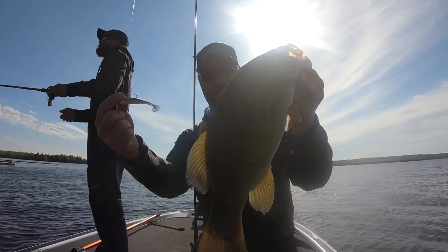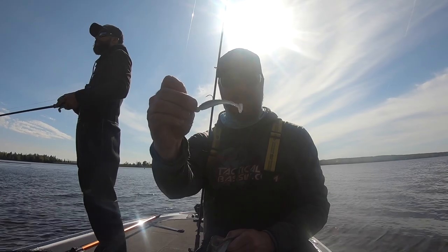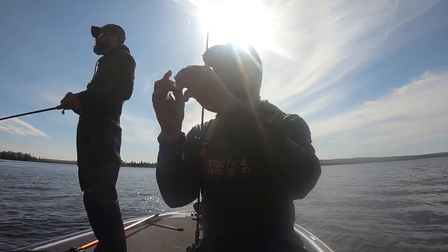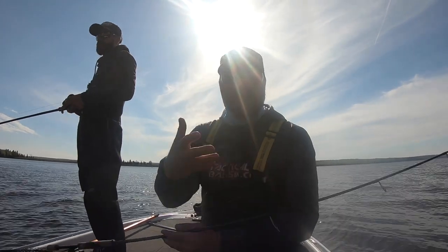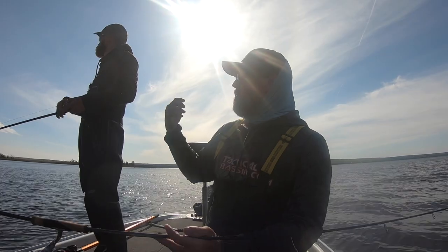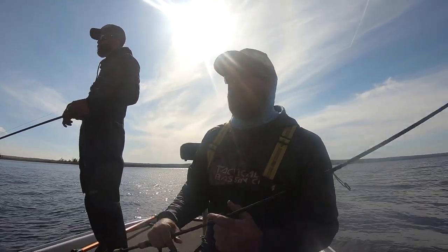Switch spots again. Still just sticking that little tiny kitek. Little tiny guppy head. Nice fish. This one was way up shallow. We were focusing on the backs of the bays. Now where we are, we're at the back of a bay, but it's got some current pushing out of this little canal. These fish are right up shallow.